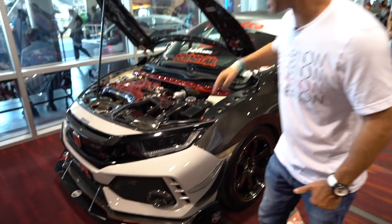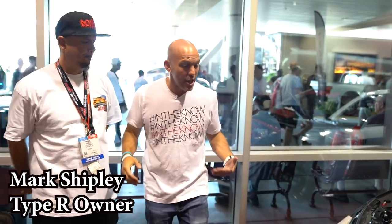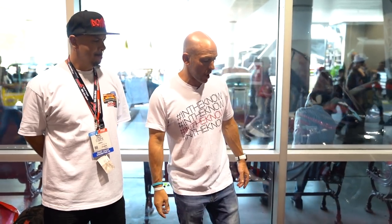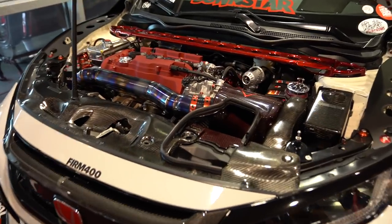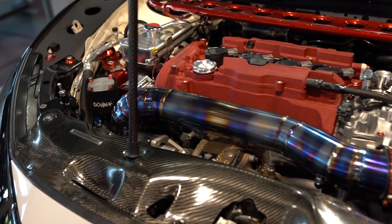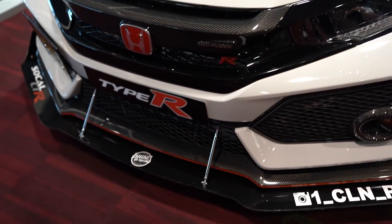One of my more favorite Civic Type Rs because it's completely modified from splitter to splitter, front and back, is this one here. Dude, let me tell you, first, congrats on being here, man. Thank you. The car is looking outstanding. Like, every time I look at it, it evolves more and more and more. And you have touched every part of this car. I mean, I don't know anything that's not been touched. That engine bay is just beautiful. Man, and all the carbon on the carbon on the carbon.